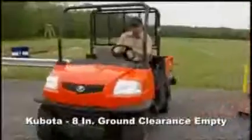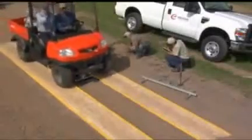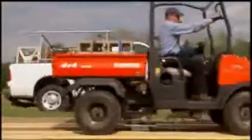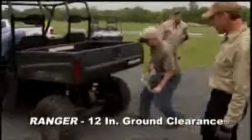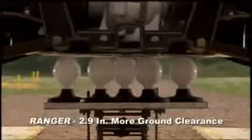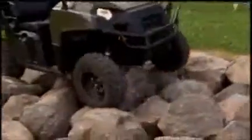Our next smooth riding test compares ground clearance. The empty Kubota has only 8 inches to begin with. Add a driver, passenger, and 600 pounds in the box, and the Kubota loses another inch of ground clearance. With the Kubota weighing in at 700 pounds more than the Ranger, that's a whole lot of metal slamming into a rock if you don't clear it. The empty Ranger has 12 inches of ground clearance. Add the same load and the Ranger has almost 3 inches more ground clearance than the Kubota. That means less worry about slamming into rocks and stumps when you're working or riding off-road.